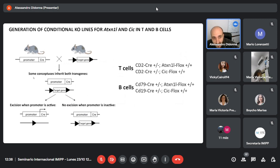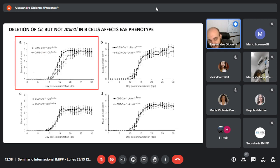So we were able to obtain from a collaborator these conditional knockout lines for ataxin-1-like and capicua. They are the two main interactors of ataxin-1. And we developed these four knockout cell lines, T cell specific and B cell specific. So we had these four knockout lines and we induced EAE in all of them. So this is what we got. This is the result of all the EAE experiments.